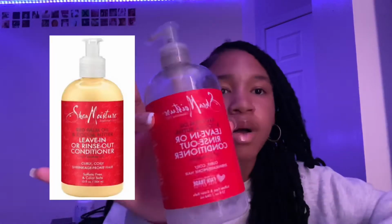After I finished washing that out, I used my leave-in conditioner. I sprayed it into the spray bottle because I was running low. As you can see, this is the leave-in or rinse-out conditioner by Shea Moisture, red palm oil, cocoa butter, blah blah. I'll put it on the screen too.